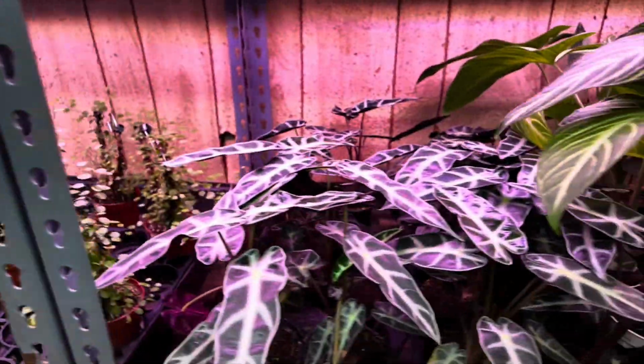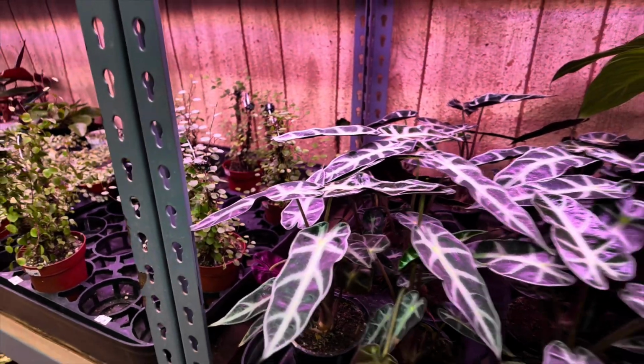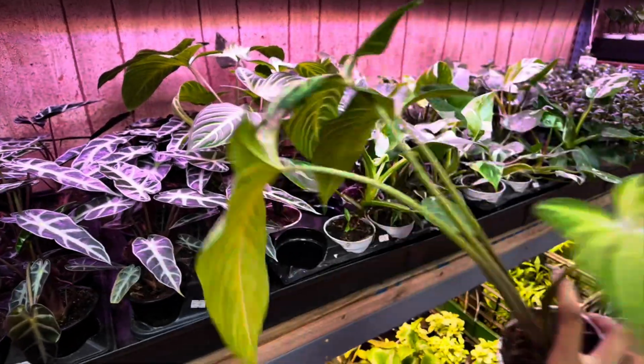They have some really healthy alocasias. It's just these grow lights scare me. Like taking this home would be really hard because I cannot provide these conditions. They also have starter ones of these too.